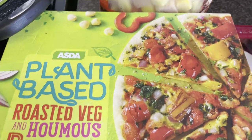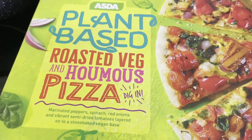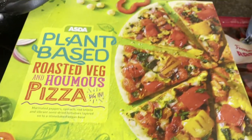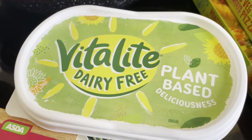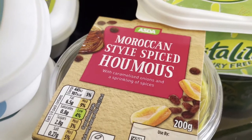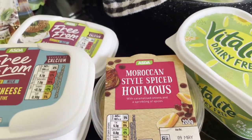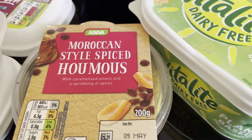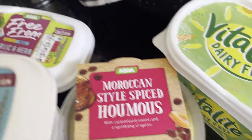Fifi's freezer things. There's these Asda plant-based roasted veg and hummus pizzas. I got two of these and we'll just have these for Saturday. In the fridge, this plant-based Vitalite margarine and some Moroccan style spiced hummus because I'm going to make a creamy Moroccan lentil stew, and that looked like it'd be nice with it. My daughter got quite excited when she saw that because she loves hummus.